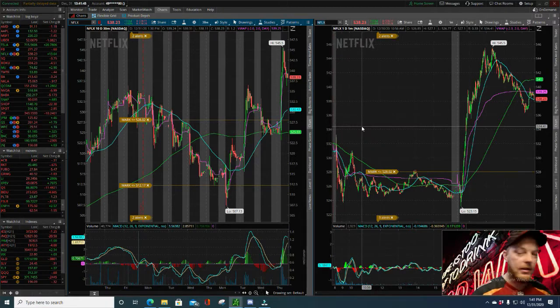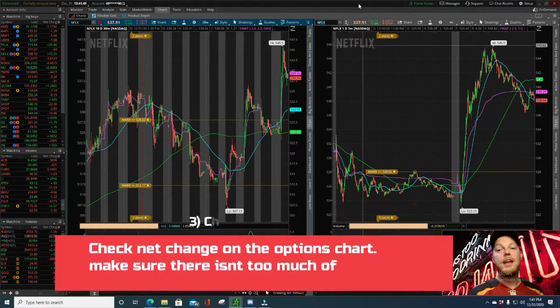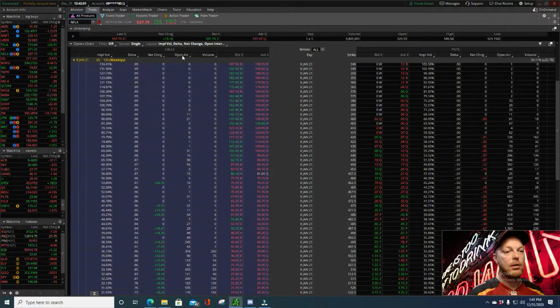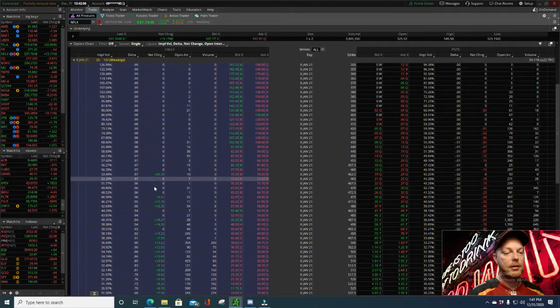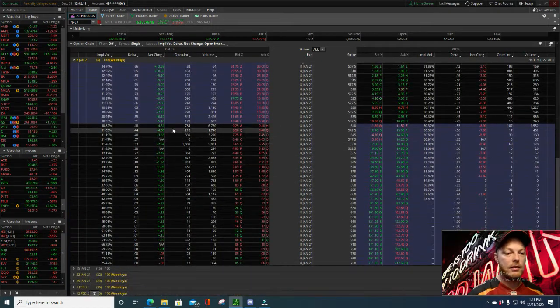Okay, so the third secret that I want to go over today is checking the net change on the options. Got my setup here that I've talked about in the previous videos about my volume, open interest. The net change is what we're going to talk about today for this secret. You definitely want to see how far it's moved in the day.